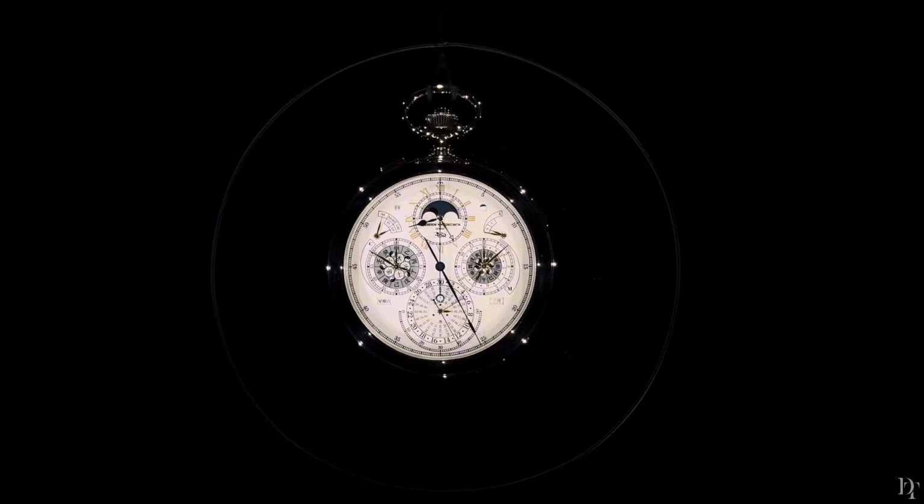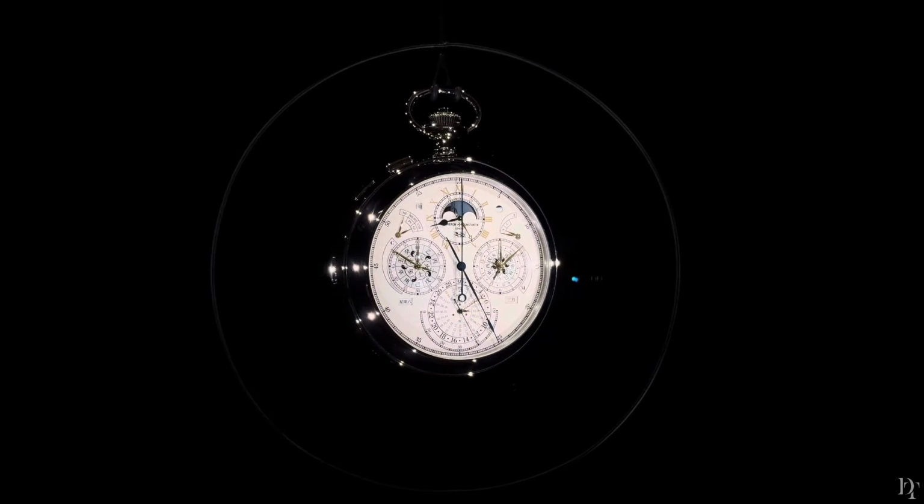In today's video, I want to show you the Vacheron Constantin Berkley Grand Complication. This is officially the most complicated watch in the world as of 2024. It's completely built by hand by 3 watchmakers and it weighs almost a kilogram.